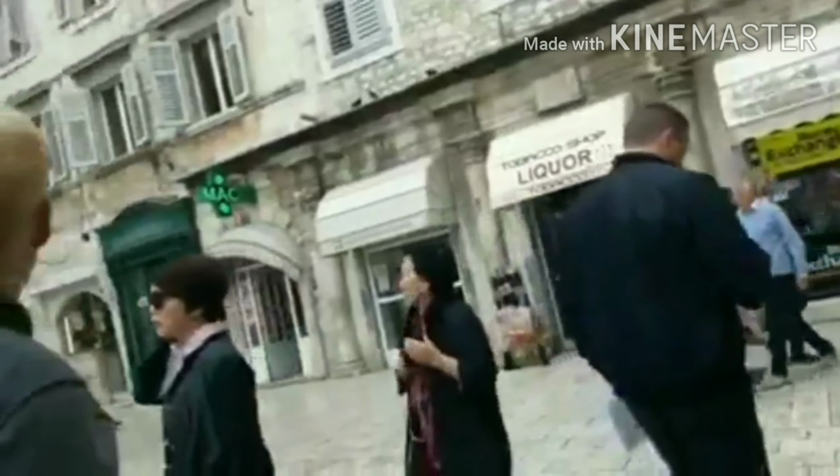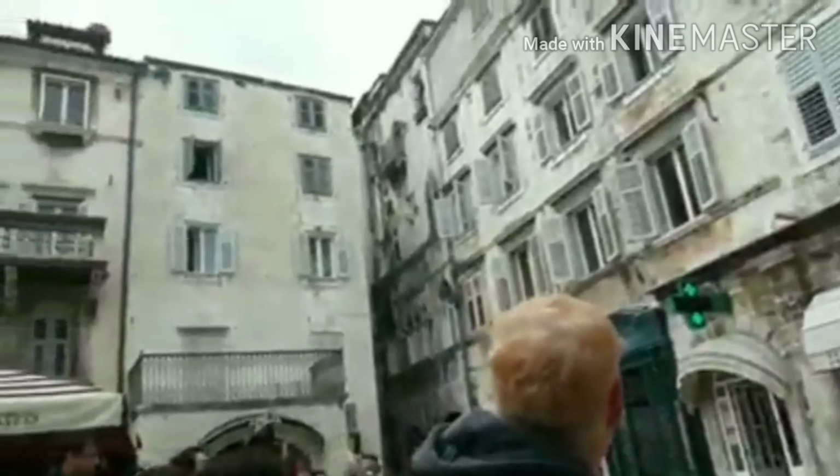It's not visible, the original wall, because people simply built all these palaces attached to the wall. But you can see the many Venetian palaces here, because most of these are Gothic palaces. You can recognize this Venetian Gothic style by the shape of the windows.